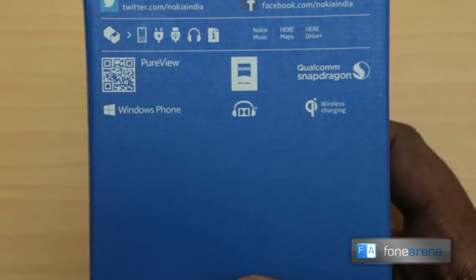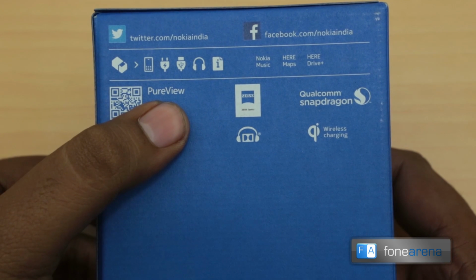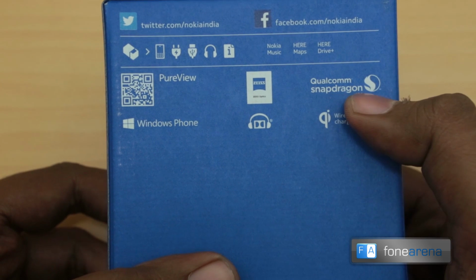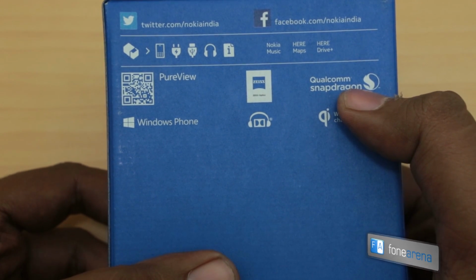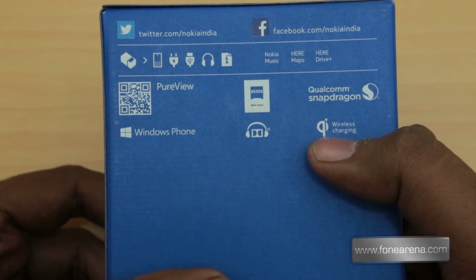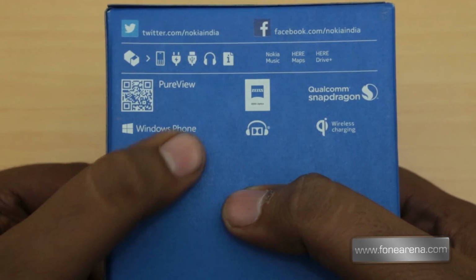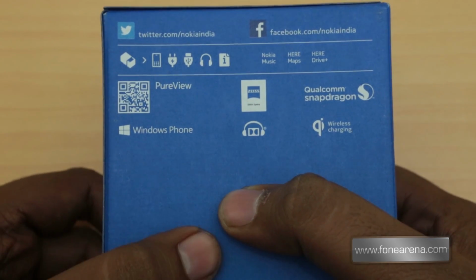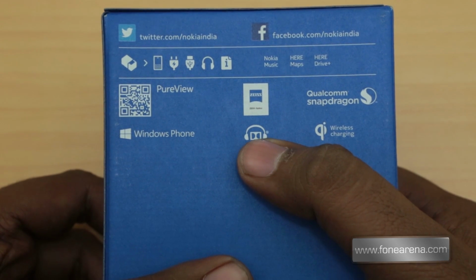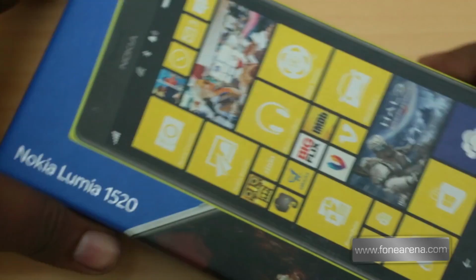Moving to the back, you can see that there are a couple of notable brandings. This is of course a PureView device. It has a 20.7 megapixel camera, and of course, as I just said, the Qualcomm Snapdragon 800 quad-core processor is easily one of the fastest out there right now. Also, Carl Zeiss optics. Windows Phone branding. This runs on Windows Phone 8 GDR3 with Nokia Lumia Black firmware update. You have Dolby Stereo for the headphones and Nokia Music, Here Maps and Here Drive all pre-installed.